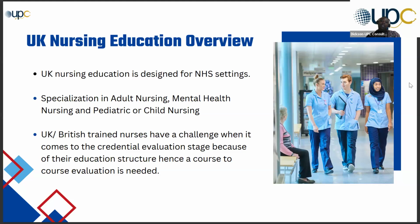And some of these things tend to affect them if they want to transition or transfer their credentials outside the UK. So British trained nurses have a challenge when it comes to credential evaluation processes, because we've realized that the education has been structured in such a way that you will not be able to transfer your credentials successfully to meet, let me say, the Canadian standard or the US standard.